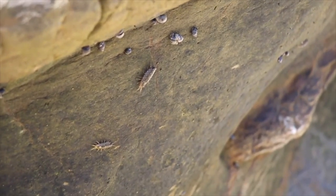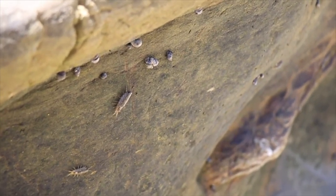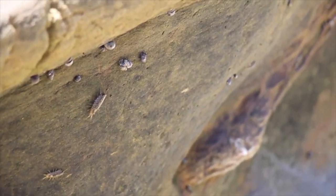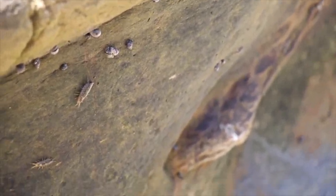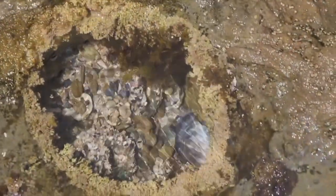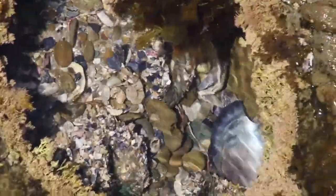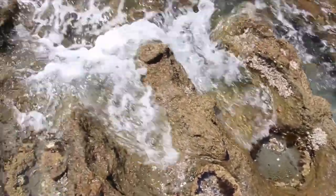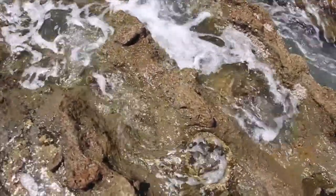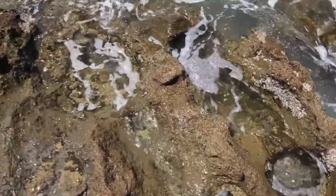There's also a rock louse just climbing up the top of the rock there. He's stopped. And he's an easy to find level 2. I don't know if you can see in this little hole here, but there are sea anemones in there. Although they're mostly closed up and covered in seashells, so they're a bit difficult. But there are lots of little holes around here where the tide is coming in, and lots of little critters to see.